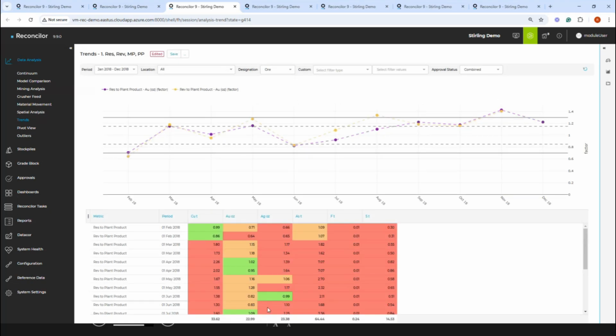So now the table didn't change, because I had all of those elements, but what we're seeing now is that the control limit, or the data for gold ounces, is well within our control limits for most of the year, with the exception of a couple here. We don't expect it, but it's not unfamiliar to see a big difference between a resource and a reserve with the plant product.